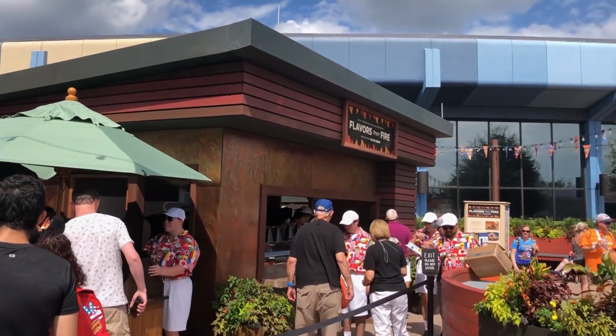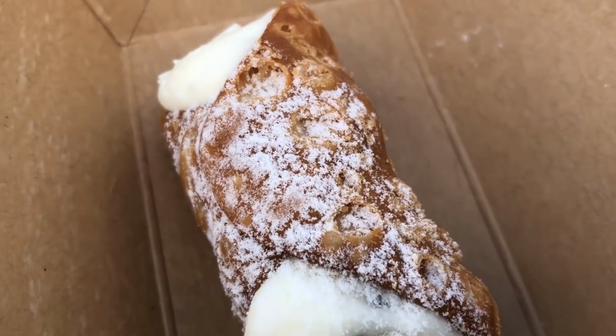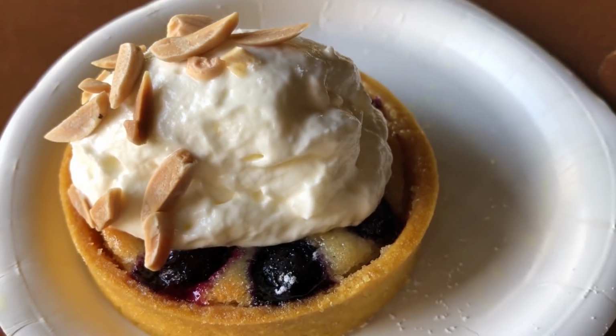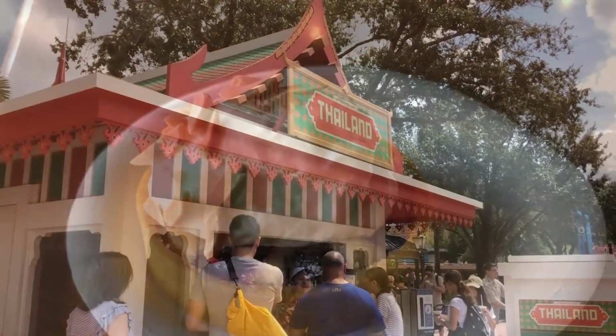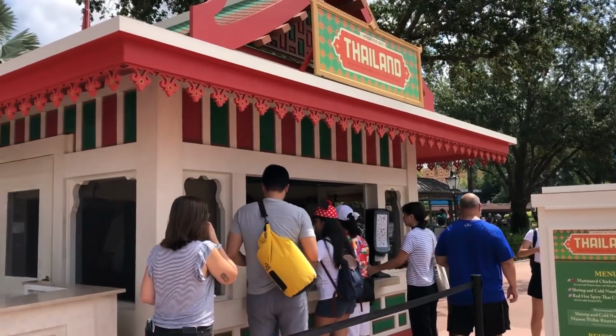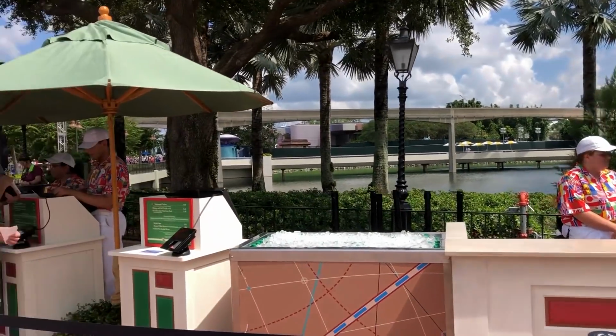Now remember, you can also divide a quick service credit into 3 snack credits. So if you're planning on hitting the Food and Wine Festival more than once and you're running through those snack credits quickly, you can do this. It must be done and redeemed at one location, so you'll need to order all 3 snack credit items in one go. This works elsewhere besides the festival, although it can be at the discretion of the cast member.